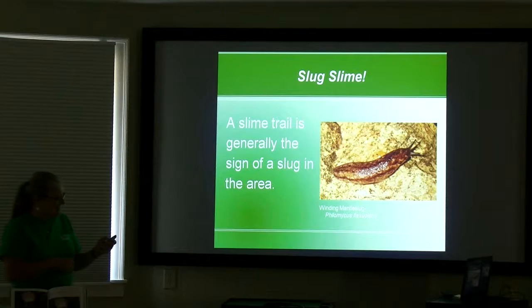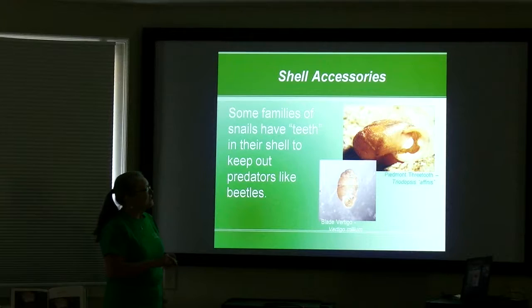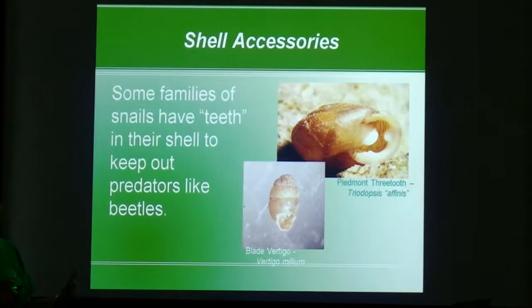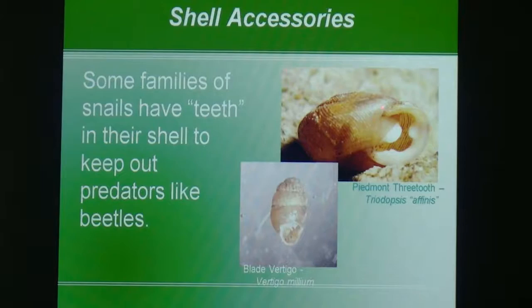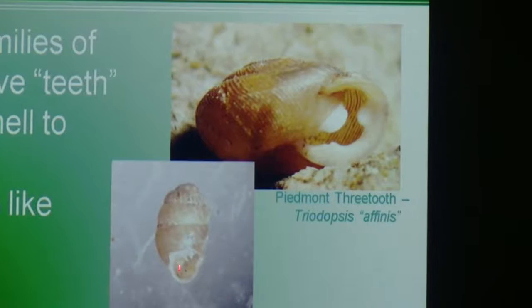Some families of snails actually have teeth inside the shell, and they think that this is to keep out or discourage predators, because there's a lot of little beetles and things that like to get in there and eat the snail. So there's all kinds of little armature inside the lip of the shell, and we can use those for identification. And this guy here is only about a millimeter and a half.